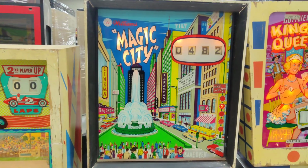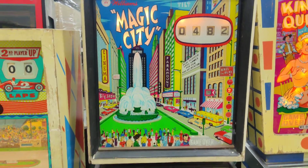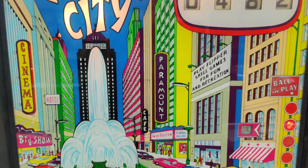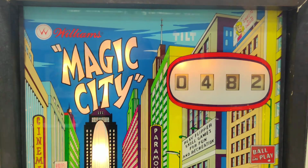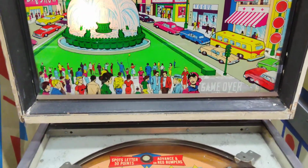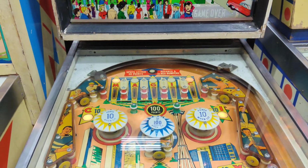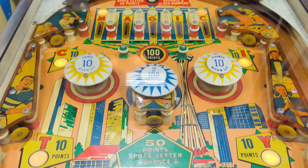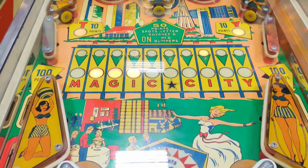Next up, Williams Magic City, one of the single-player Williams games from this era, and you're going to see a lot of great details of the Magic City, which in this case is Chicago, Illinois. That's right. No doubt another celebration of all that makes Chicago amazing, which is why we have that recurring theme. Of course, it has a lot to do with the fact all the pinball manufacturers were in Chicago. In any event, you can see the beautiful play field artwork too.